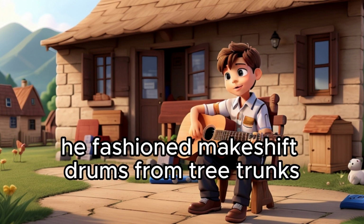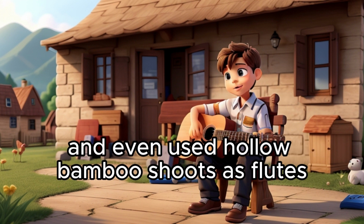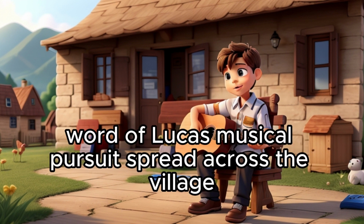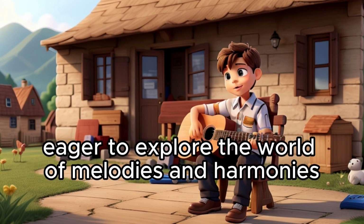He fashioned makeshift drums from tree trunks, strung wires across wooden boxes to create guitars, and even used hollow bamboo shoots as flutes. Each creation was a step closer to unraveling the language of music. Word of Luca's musical pursuit spread across the village, and soon, other children joined him, eager to explore the world of melodies and harmonies.